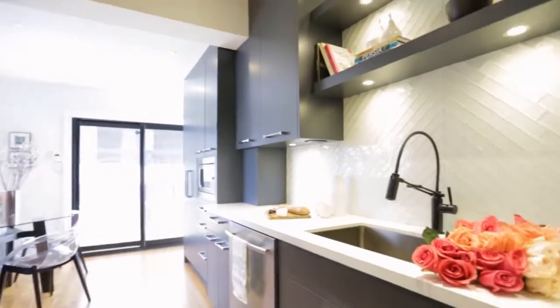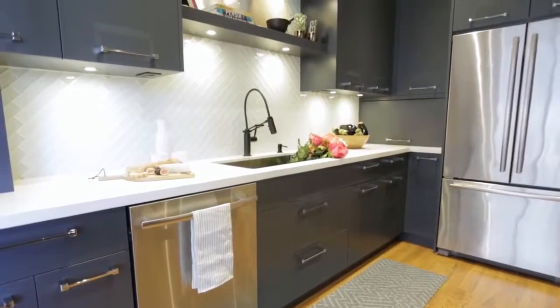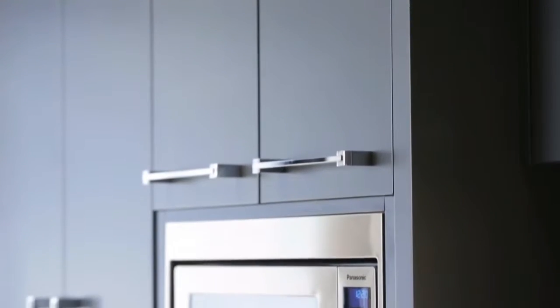My client is a single woman who wanted to do something super different and unique for her kitchen. Everything was just positioned in the wrong spot. The fridge was not right, the oven was in the wrong spot. It all just didn't jive well.